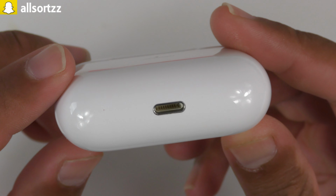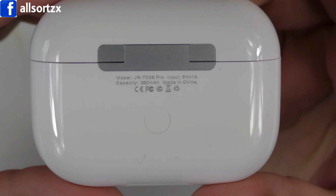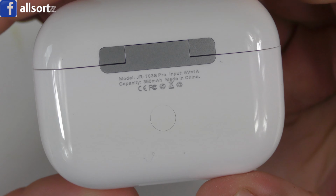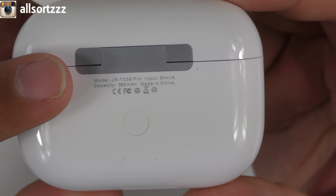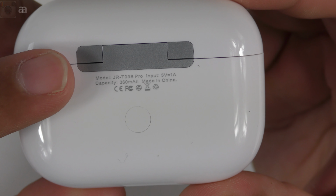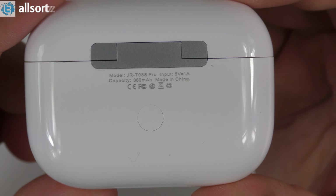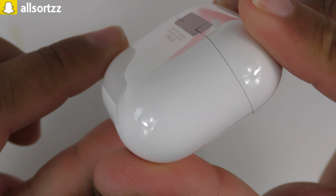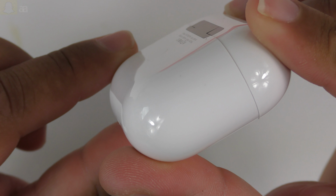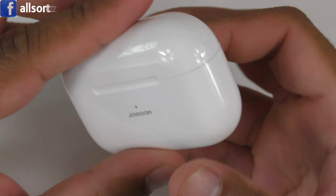So at the back, you've got the lightning connector port, and on the back of the charging case, you've got a silver matte hinge and the model number JR-T03s Pro, input capacity and made in China, and a few trademarks as is everything else. And I've also got a button which is also flush with the charging case. Pushing it out at an angle, you can't even see there's a button there. That's how good it is. So that is the charging case itself.